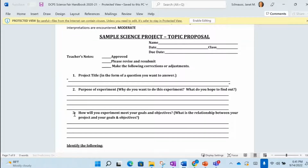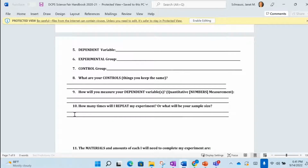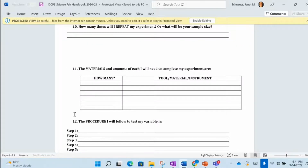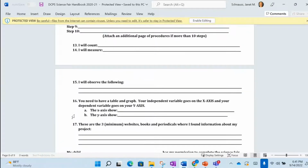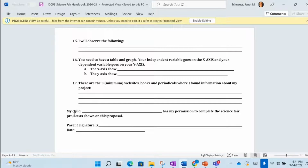And then I like this also because this is giving a sample science project topic proposal. So, you know, going to your teacher and saying, this is what I want to do, can I do it? And having them approve. Your teacher may or may not use this, but it is a great format to follow. It's identifying your variables, looking at your controls. Also getting your materials, your procedures, just helping you outline it. If you follow this, it will take you through the process from beginning to end and help you be more successful with that project.